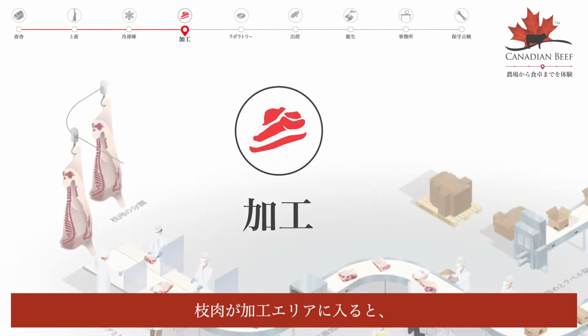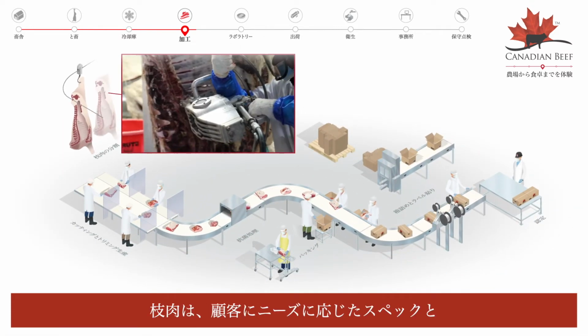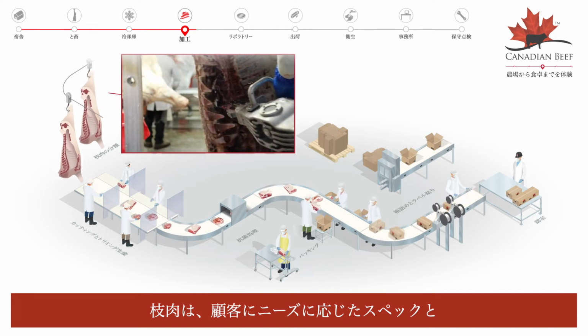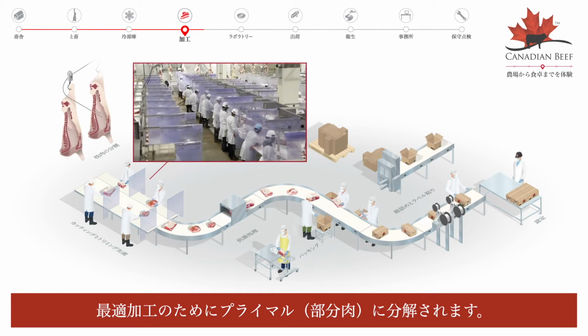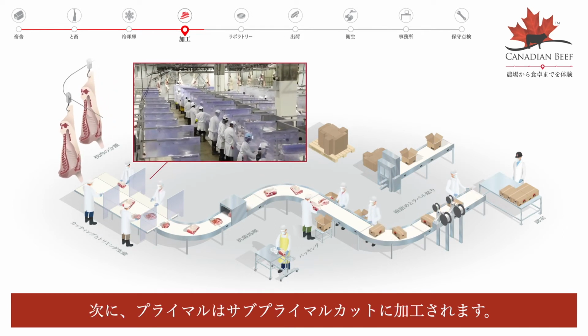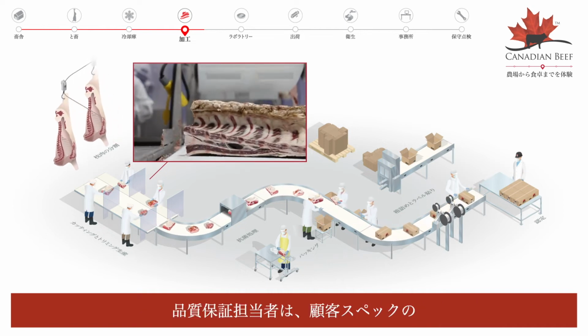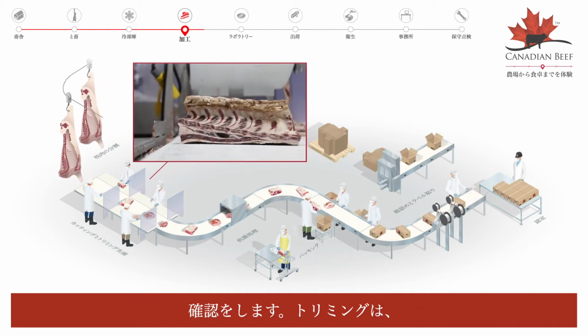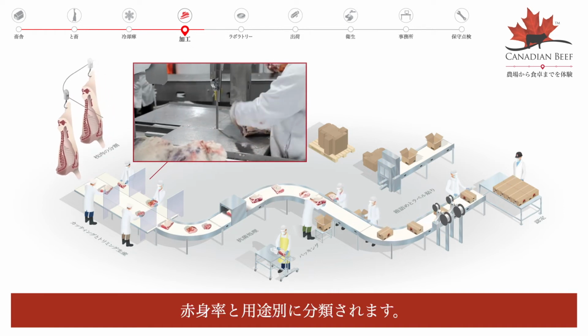Once carcasses enter the fabrication area, the sides are broken down into primals in accordance with customer specifications and to optimize their value. Primals are then fabricated into subprimal cuts with great care. Quality assurance personnel monitor that customer product specifications are being achieved. Trimmings are collected and sorted into their respective lean percentages and sources.